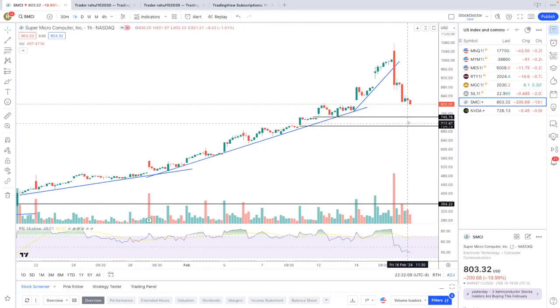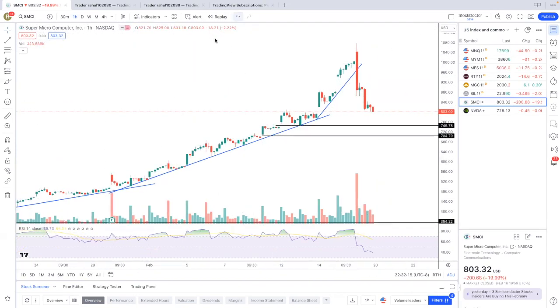750 and then 700. These are the 2 points where it needs to go, and then from here we need to see the price action, whether it respects those levels and again starts an upward journey. Then again it might go back towards 900, 910, and if it stays above that, then only I can see the buying will come in this stock and it will again cross above the all-time high.